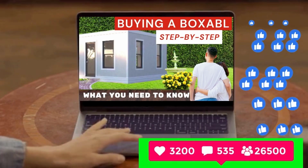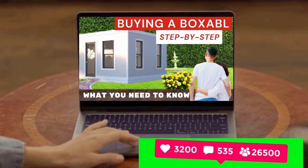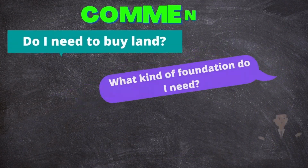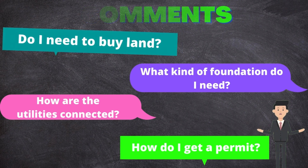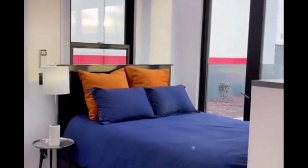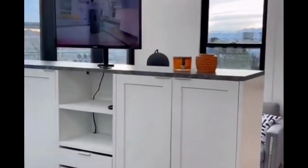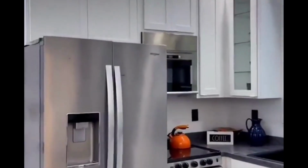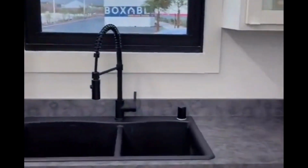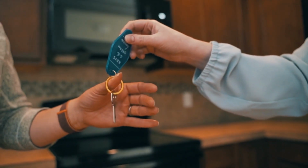Since the video, What You Need to Know Before Buying a Boxabl, went viral, some of the most frequent comments have to do with land, permits, utilities, and site setup. It seems like everyone, including myself, loves the idea of owning a $50,000 foldable home. But we also want the traditional comfort of one-stop shopping, where you get your house, your land, and your utilities set up all in one transaction.